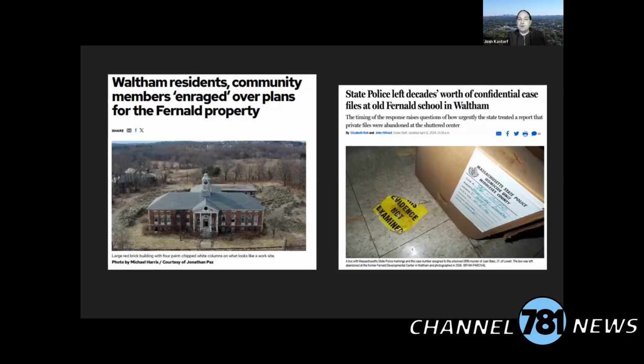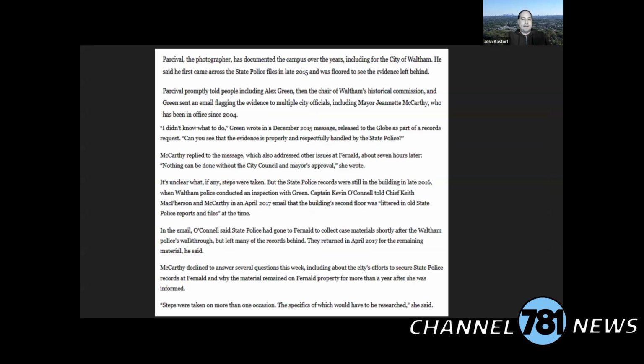And so most of the story was focused on the state police and why did they have this there in the first place, and why did they not take it with them, and what's going to happen now. Some of the story did focus a little on the city, though, because they were discussing why did it take so long for something to be done about it.